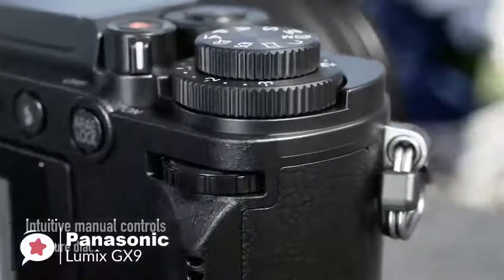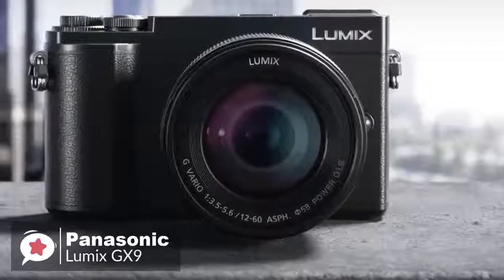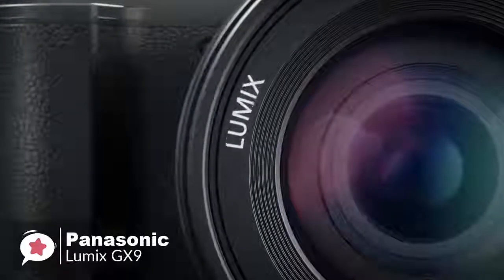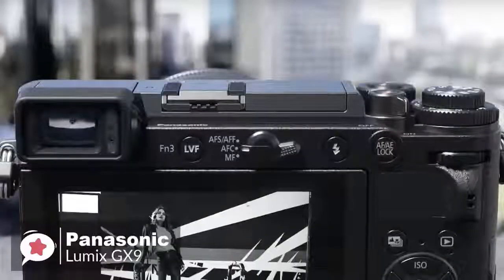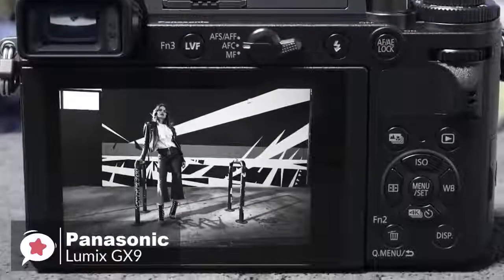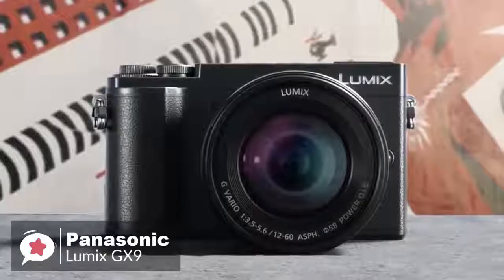As for performance, the GX9 has a 20.3 megapixel digital live MOS Micro Four Thirds sensor paired with the Venus Engine image processor to deliver a quick overall performance. Sensitivity ranges from ISO 200 to ISO 25,600, with the ability to extend this down to ISO 100 for working in bright conditions or with longer shutter speeds.